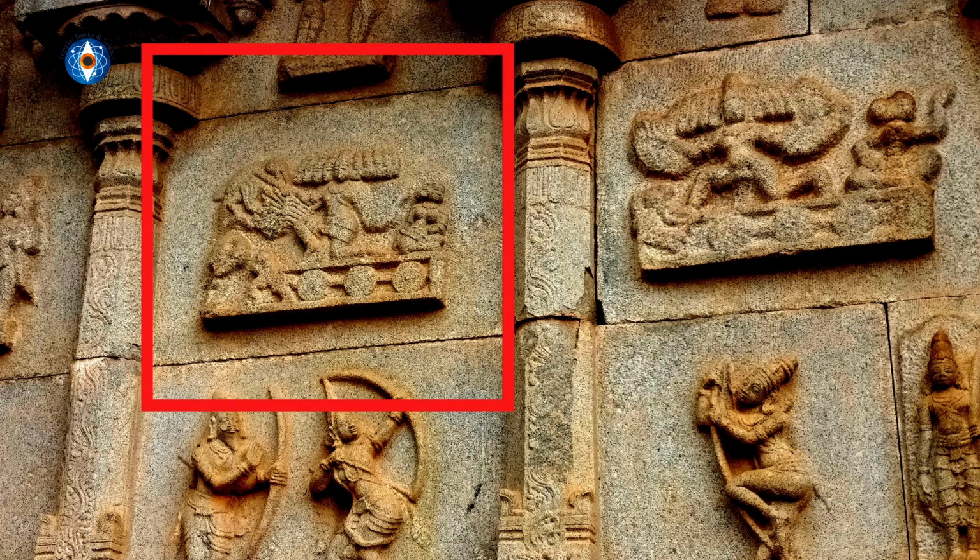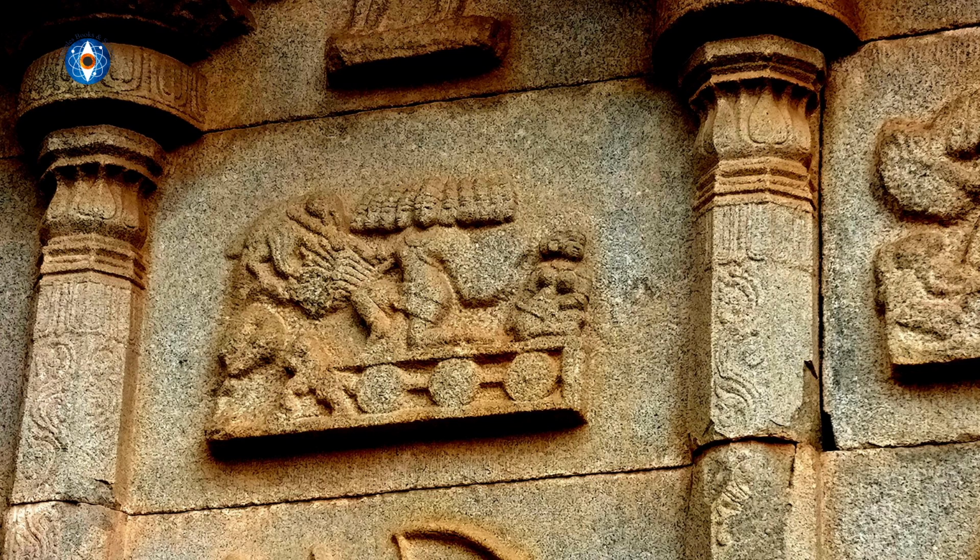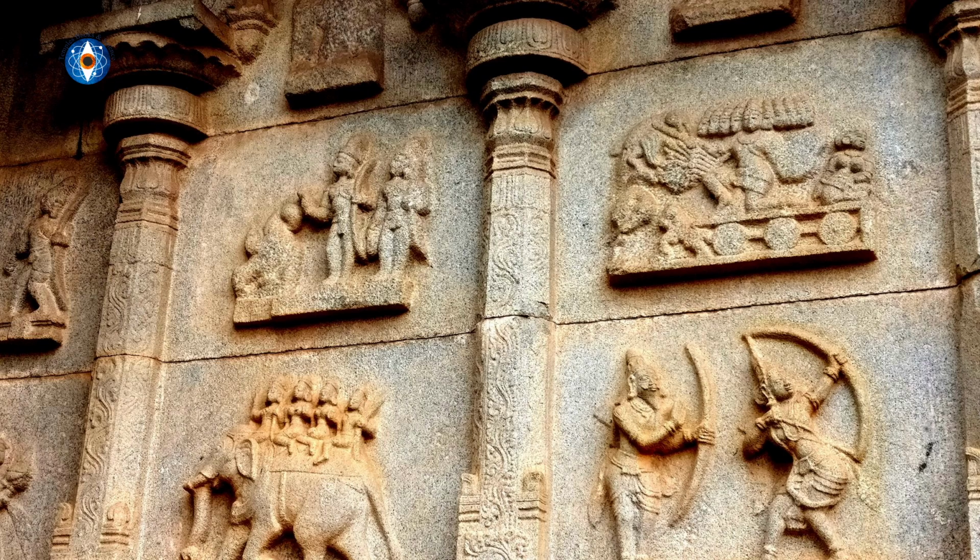Sita cries out for help, and the brave vulture Jatayu comes to her rescue. He bravely fights with Ravana. That's the next scene that is depicted in the adjoining panel. You can see Ravana with sword in his hand stabbing Jatayu. The panels continue like this.